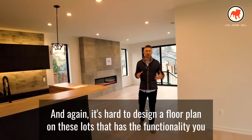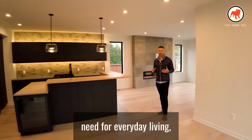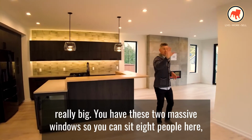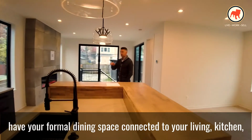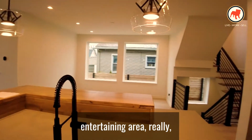And again, it's hard to design a floor plan on these lots that has the functionality you need for everyday living. But this does. The dining space is really, really big. You have these two massive windows, so you can sit 8 people here and have your formal dining space connected to your living, kitchen, entertaining area. Really, really nicely.